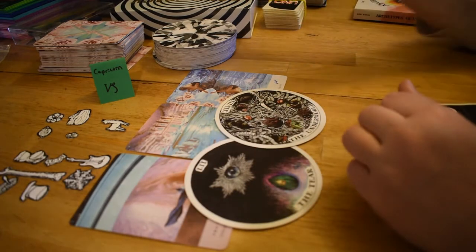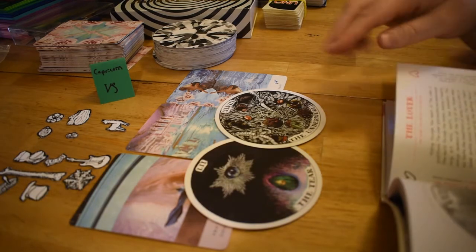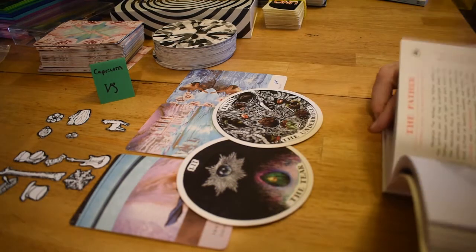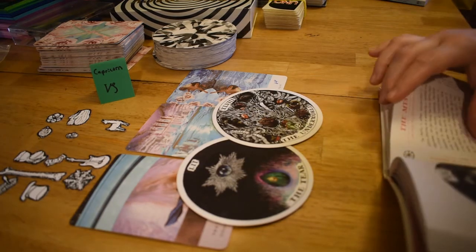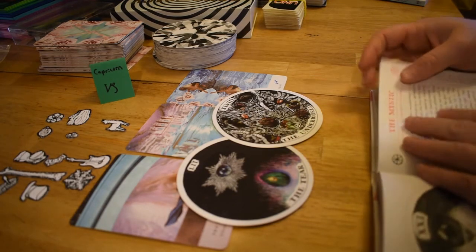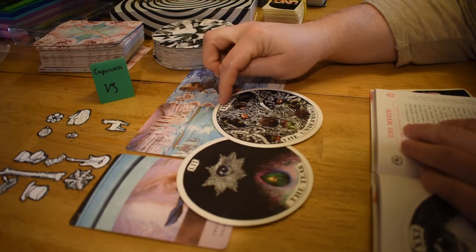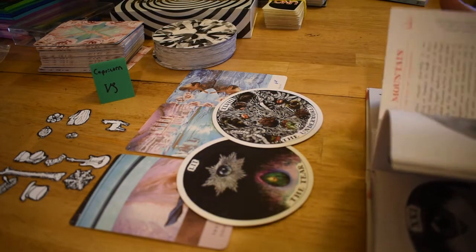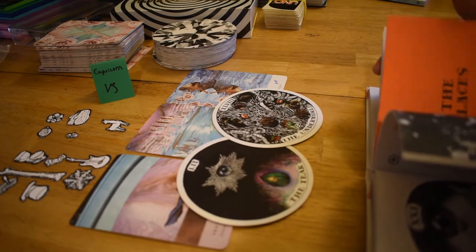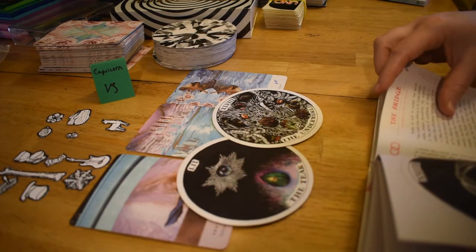Okay, where the hell is the book? I'm pretty good with what the tear is. I don't think I need to read that again because I just had it yesterday or the night before or something. So let's look at the underworld. 48. God damn it, I hate Roman numerals. Eat a dick, Roman numerals. Okay. 48.